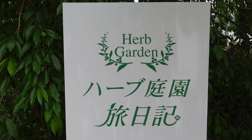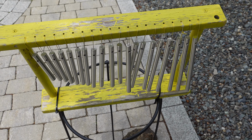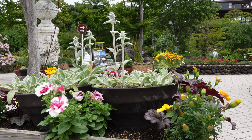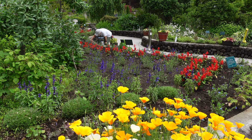So both the herb garden and the observation deck are free of charge, and you can go there whenever you want. You can go to the upper level of the observation deck and you have to pay, I think it was 500 yen, which I actually did.